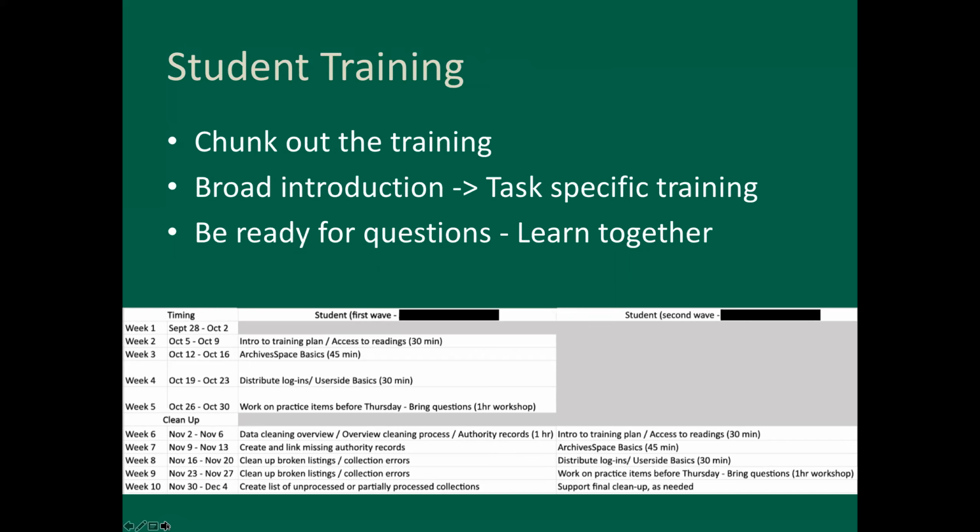I started everybody with a really broad introduction, and then we went down to task-specific training. So if they did not need to know a lot of these details, they didn't get that. In the first wave, I had three students who were really actively involved. The majority of their time was spent on ArchivesSpace while they were working remote, and we had the luxury and the privilege of keeping 4 to 5 students at a time while we were working remote, which I recognize not everyone was able to do. And then we had another group who was there for secondary cleanup or was processing new collections directly into ArchivesSpace, and their training was a little bit shorter than the first group's.